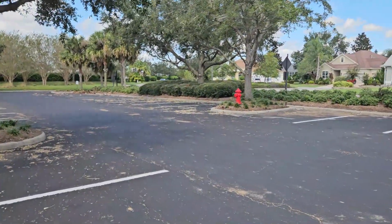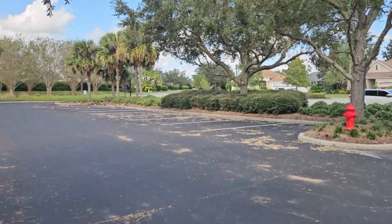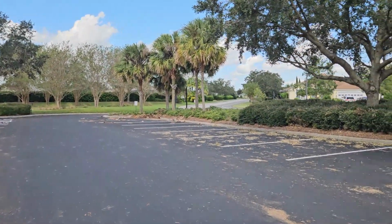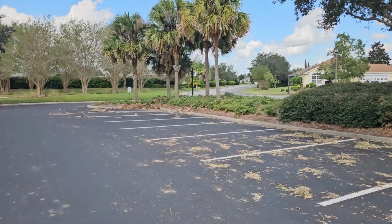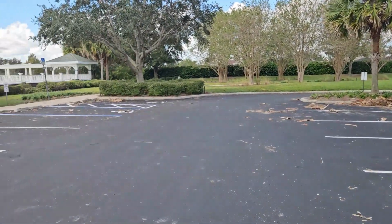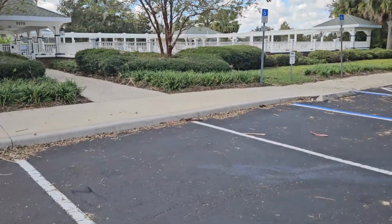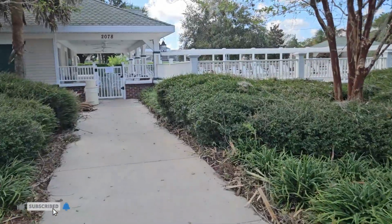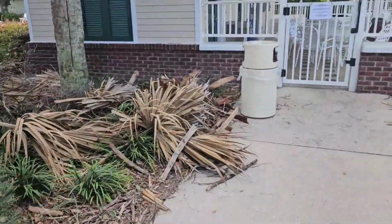As I mentioned before, most of the swimming pools are open in the villages. Today is Sunday. But there are several swimming pools that are still closed as a result of Hurricane Milton. And Tall Trees swimming pool is one of those pools that is still closed, and I'll show you why in a minute. You can see there's still a lot of debris. The villages is doing their best to pick all this debris up, but Hurricane Milton was a little more severe than most of the other hurricanes that we had. There is more debris there.